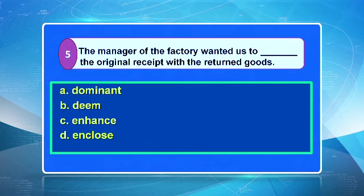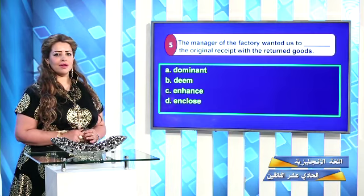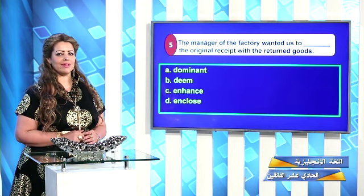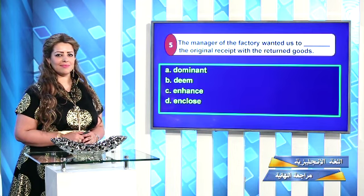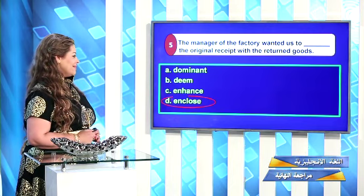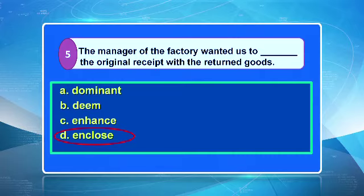The manager of the factory wanted us to blank the original receipt with the returned goods. Read the options. Dominant, deem, enhance, enclose. Read the sentence again and read the choices again. Which one do you think best suits the sentence? Okay, it is number D, enclose.